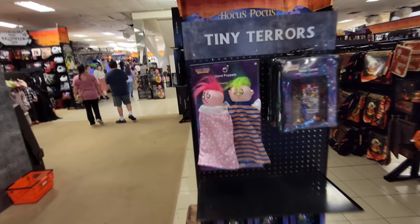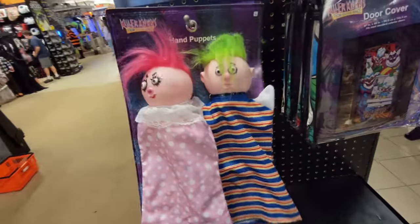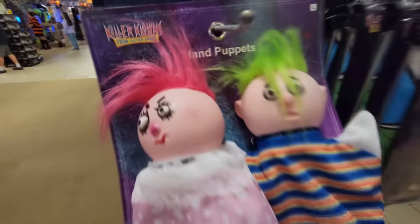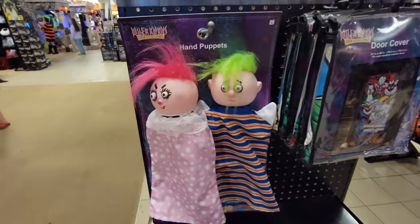Oh, and look at this, guys. They've got the Killer Clowns hand puppets. Oh my gosh. I'm probably going to regret it, but I am not going to buy these guys. They are totally awesome looking, and I love that hair. It reminds me of the trolls that you'd put on the end of your pencil and spin it around, and the hair would get all crazy.